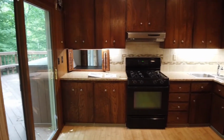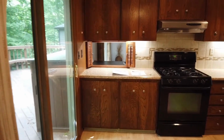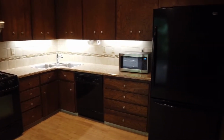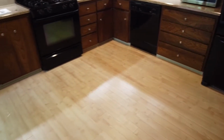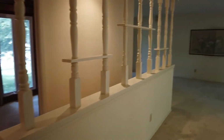And the sink is a 90-degree sink. I've never seen anything like that. Now that is your passageway into the living space, and there's the sink again. And all of the appliances are included with this house. They are a black finish, and then your floors are different than anywhere else throughout the house, but it is a wooden laminate.